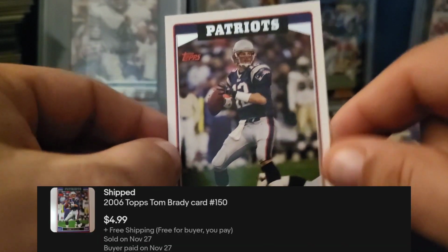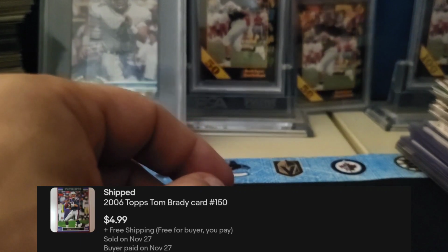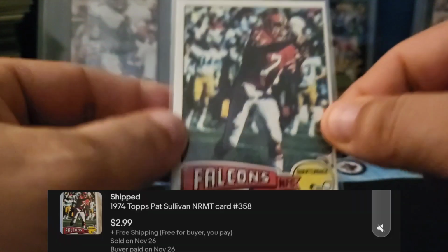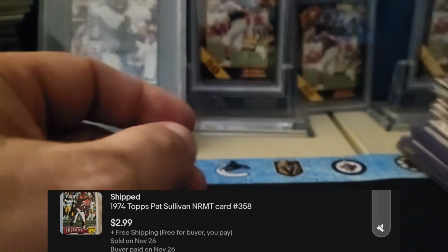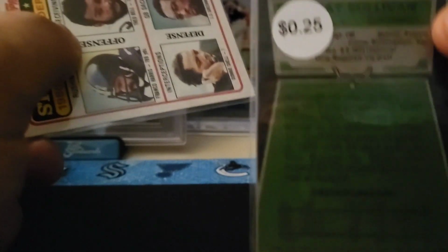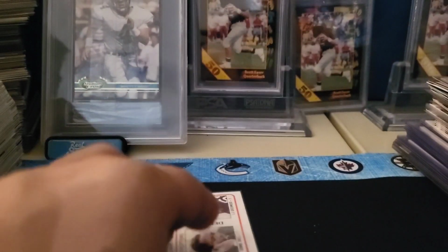2006 Topps Brady. Couple of vintage. So this Pat Sullivan Falcons quarterback out of '89, I think that was 1981. Might be '82. Come on, focus. '75. So it's older than I thought it was.